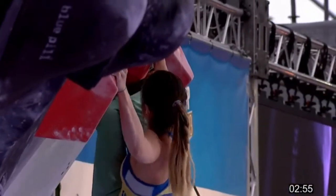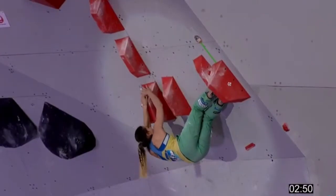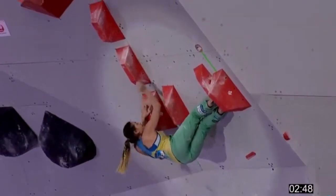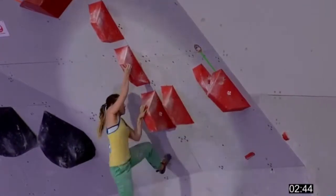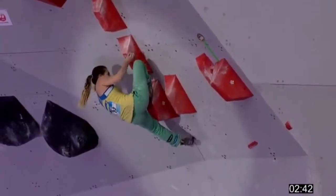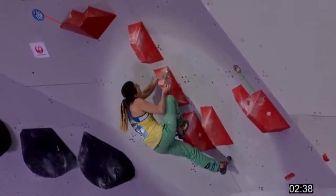We had to wait an awful long time to get a top in that women's semi, and it was Evgenia Kazbekova who found it and earned her place in the final. She could earn a 4th place in the final if she can fight her way up this boulder.